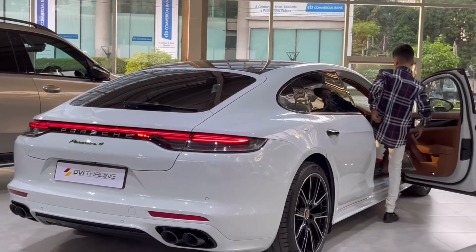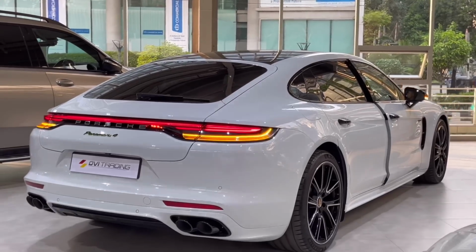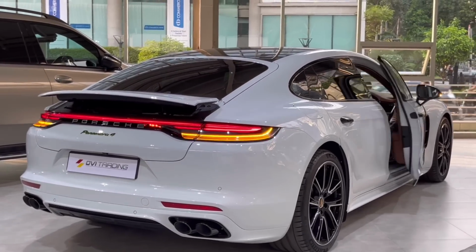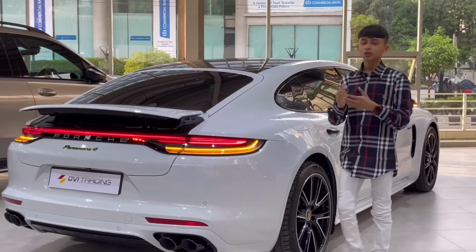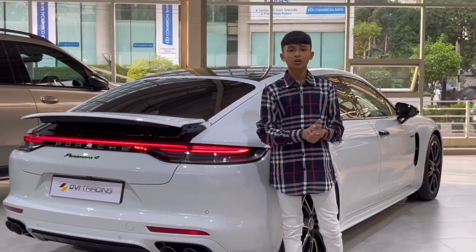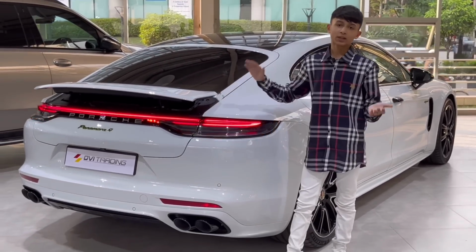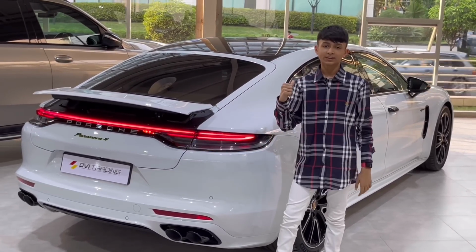The car has to be on start, which it is now. So I have to just press and hold this, and there it opens. So this is with the spoiler up. If you put it on Sport Plus, the spoiler goes up, but if you put it on e-Power or Hybrid Auto, it goes down. Or you can just open it and close it from the interior. There. Now let's show you the rear seats.